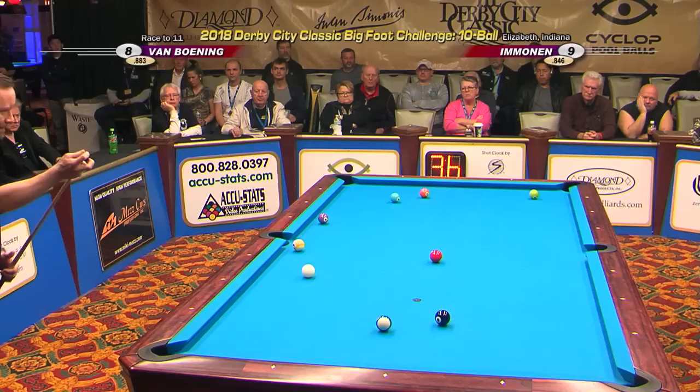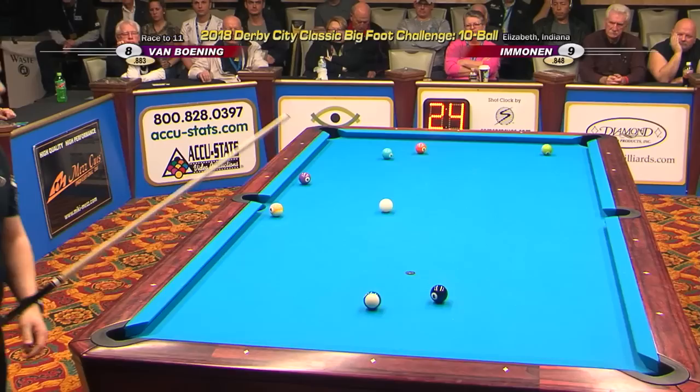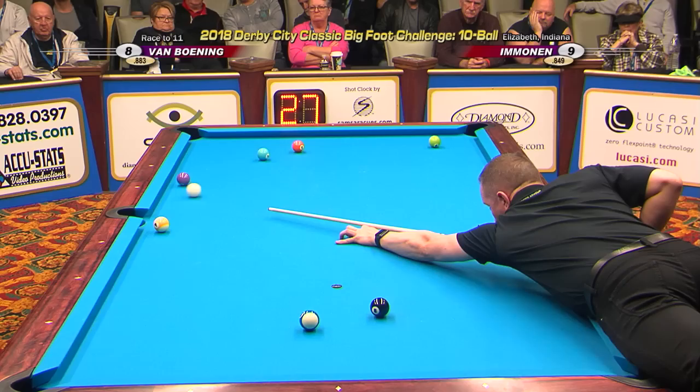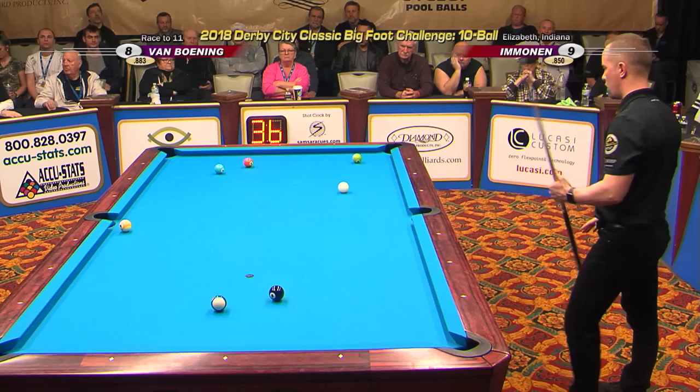A big rack here for Mika. Yeah, he put himself on the hill. Got a little too thin on this ball, but it plays. He's going one rail to the five. Good shot, good speed. Yeah, great. Great stroke there. Supposed to get out now.